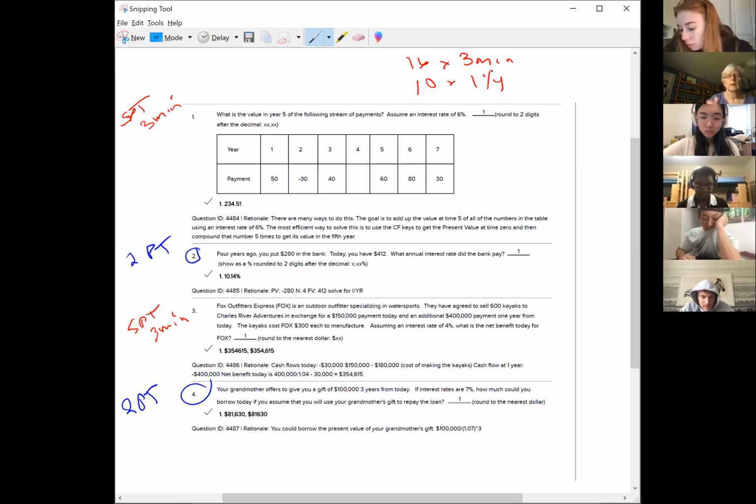This is 12.5. Whoops, no, that one's not. I just wrote that in the wrong place. That one's 12.5. $12.25, and that's 48. So that's where the 60 minutes is coming from.